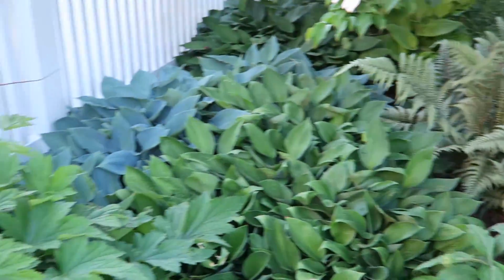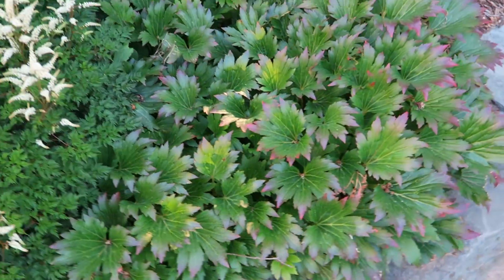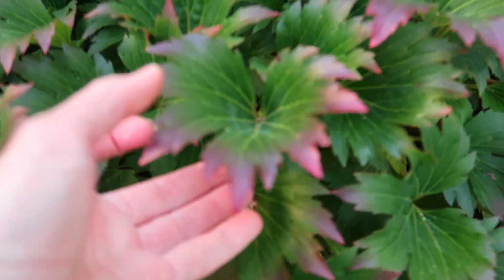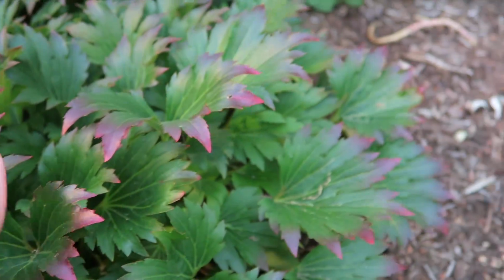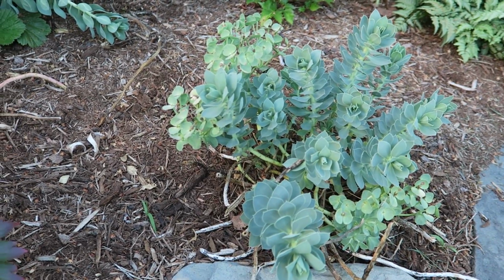A lot of ferns and a lot of hostas back there in different shapes and colors. This is a great little plant called Mukdenia, and it will put up little white flowers later in the summer, but you know, check out the colors of this leaf. Isn't it beautiful? This was supposed to be a shade garden. I planted this garden, I'm not sure what its name is, but that's a pretty succulent.